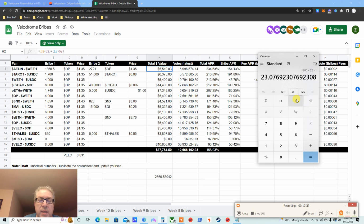You take your nice calculator out, and let's say you have 10,000 veVELO locked, you divide it by 5,996,674, okay? That's the votes latest. So again, 10,000 divided by 5,996,674, okay? This is the result, multiply by 100, we're not done, and you're getting a share of 0.16667, okay? What do you do now? This is not done, this is just step 1. I'm going to do another example because I was a little fast. Remember this number, 0.1667. You take the total value, 5,510, multiply by 0.1667.